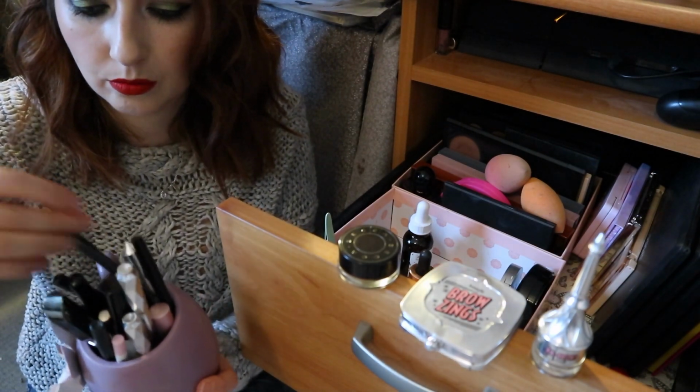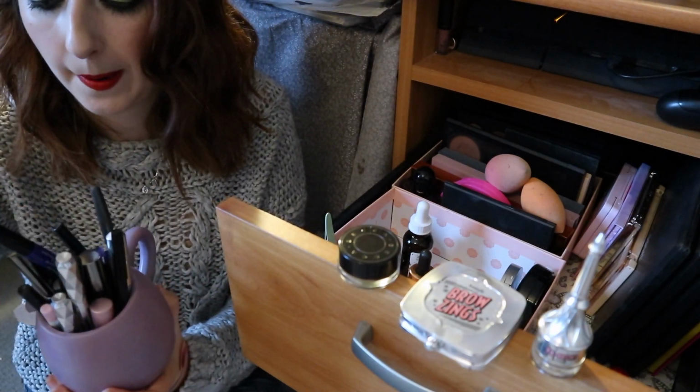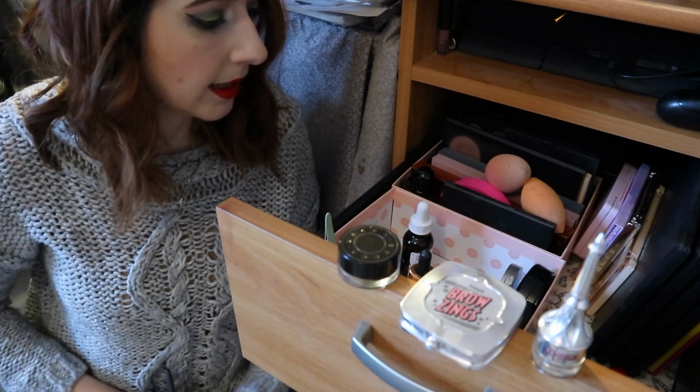I think these are all lip liners. I don't think any of these are brow products. So, no, all three of those are going to be staying.